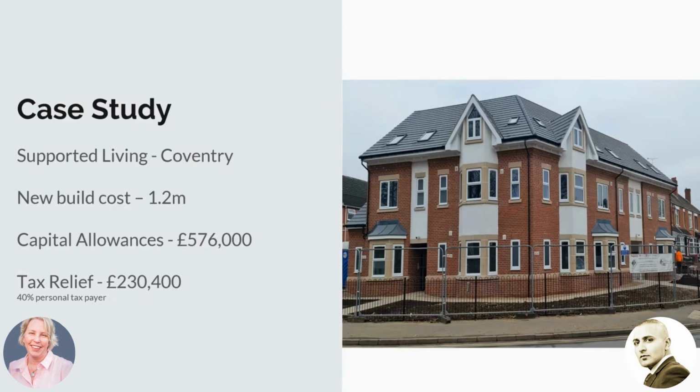April 2023 is when it comes to an end. So the time to take advantage of that is slowly slipping away. They are looking to extend certain things and keep the allowances as they are and all the rest of it, but they've only floated a few things. They haven't actually confirmed exactly what they're going to do.